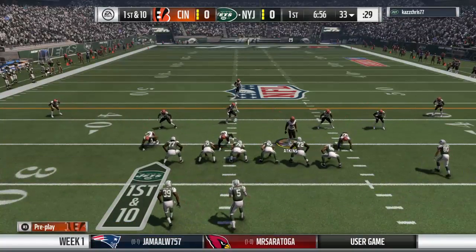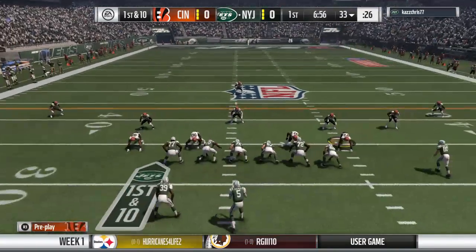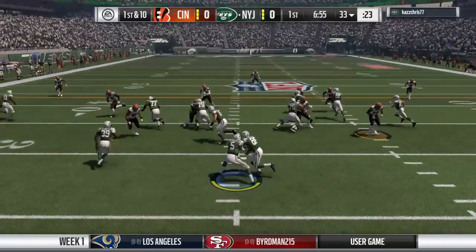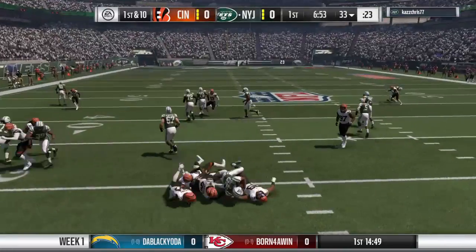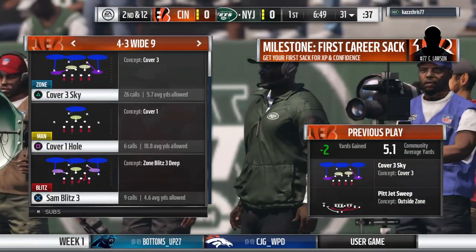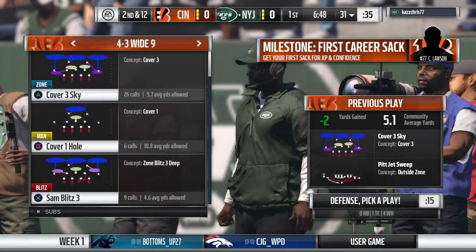The defensive line disperses a little bit here, maybe expecting a pass. Oh, design run for their wideout. And he will lose yardage here to the 31-yard line. That's going to go as a loss of 2, and it'll be second down.